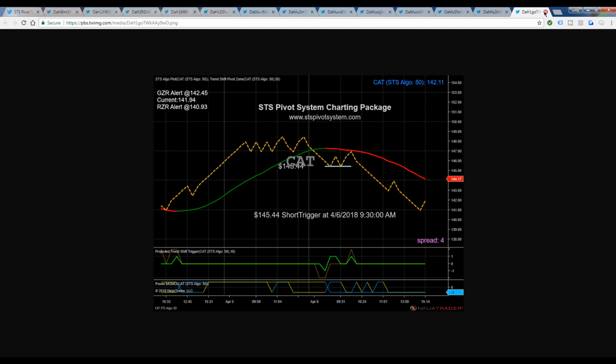It's a trend shift. We have 2 alerts to the short side, 2 alerts to the long side, one being the trigger price for the watch on the sell-off, and then the others are going in and retracing and continuing down.